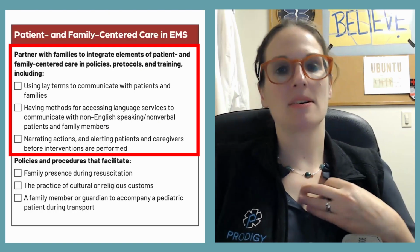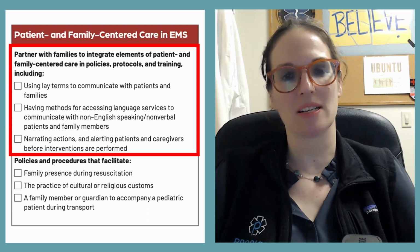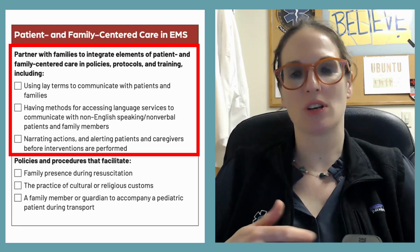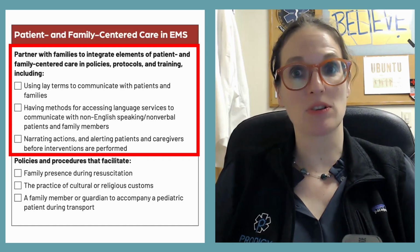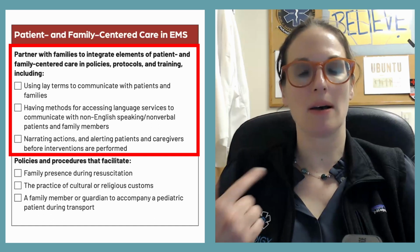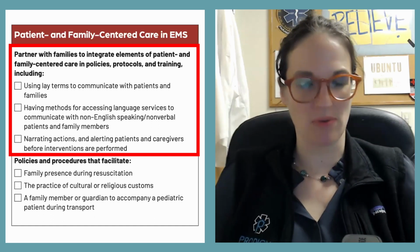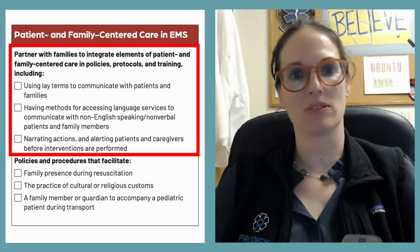And so I'd like to dive into that and go through each element, discussing a little bit about why it is part of this national checklist, and how might an agency accomplish some of these elements. So the first item was that we partner with families to integrate elements of patient and family-centered care into the policies, protocols, and training, which includes one, using lay terms to communicate with patients and families, two, having methods to access language services for patients who are non-English language speaking, as well as family members that are non-English language speaking, and three, narrating the actions and alerting patients and caregivers when interventions are performed.